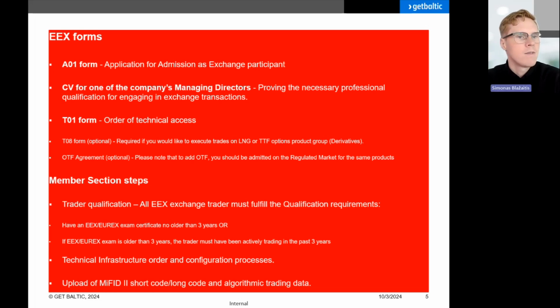Up next, we have the EEX forms. Foremost, there is the A01 form, which is an application for admission as an exchange participant to selected markets of EEX. Additionally, in this form, you will be required to provide general data about your company and main contacts for various purposes of communication. Please note that an email address can only be linked to one specific person in our system. If someone wants to hold many functions with different email addresses, the contact must be named differently.